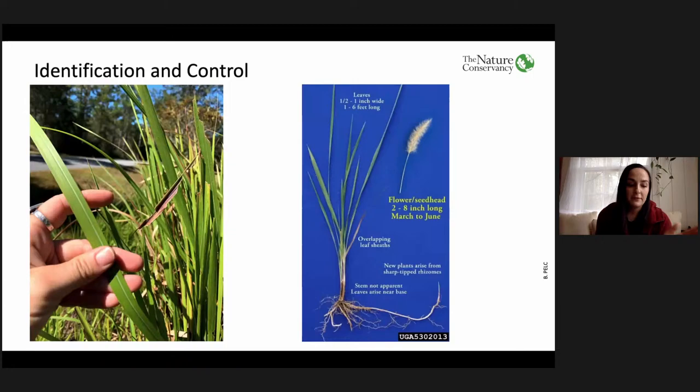So here are a few identifying features of Cogongrass. The first one that is the most easy to spot when you're up close is this prominent white midrib in my hand that I'm holding in that picture on the left. And the midrib is off center, which is unusual. I don't believe, someone out there might correct me, but I don't believe we have any native grasses that have off-center midribs like that, especially not that noticeably.